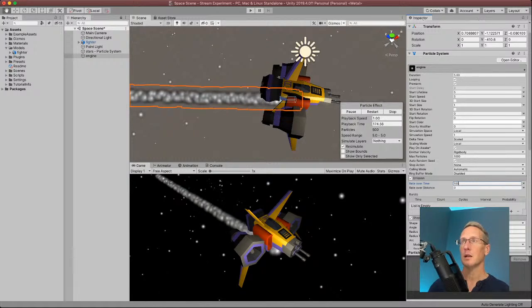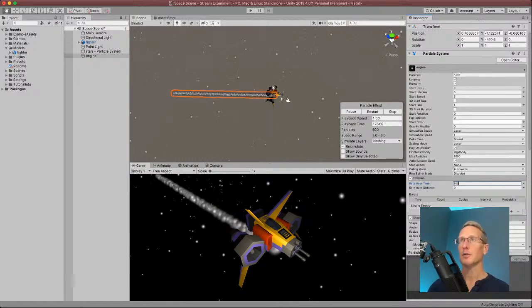And then currently, the particles are lasting for 5 seconds at the speed that they're going, but that's a little bit too long, I think. So I'm going to change the start lifetime. I'm going to, again, do the random between two constants. Let's go from maybe 1 second to 2 seconds. Yeah, it's a little bit better.